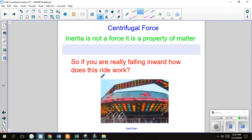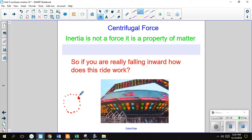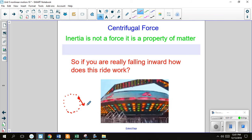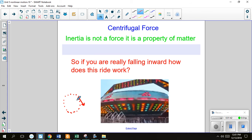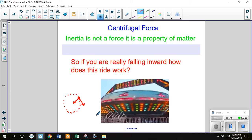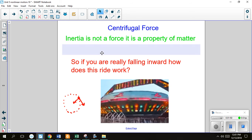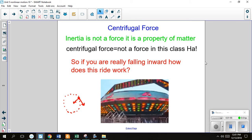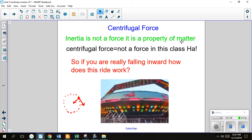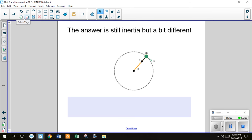What's actually happening is this inertia wants this object to continue doing what it's doing and move in a straight line. So the mass of the object tries to go in that straight line. The centripetal force keeps that in check because the acceleration is going inward, and that spins it around. So inertia is not a force, it's a property of matter. Therefore, centrifugal force is not a force in this class. So there, ha, booyah!